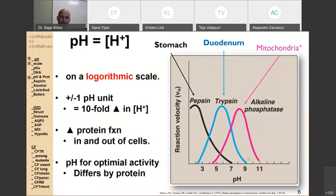Proteins have evolved to behave as they should in their compartments. So pepsin, for example, its peak reaction velocity, or where it's most active, which is on the y-axis, is in a very acidic environment, peaking here at around 2. That's what the stomach is. The trypsin protein is in the duodenum, and it peaks around 6, where the pH goes back up from the stomach to the duodenum. So that fits there. And then alkaline phosphatase, which is in the mitochondria, peaks at around 9, and the mitochondria, as you'll see in another slide, has that higher pH.